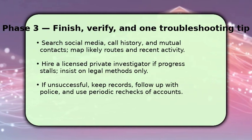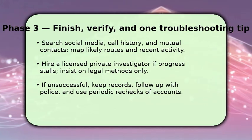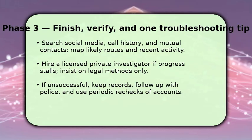Make sure to keep meticulous records, follow up regularly with investigators and law enforcement, and periodically recheck accounts and carrier responses if no resolution appears. This helps catch delayed leads.